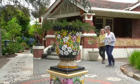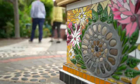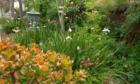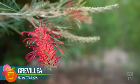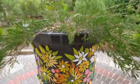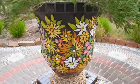Anne's creative home is 6 kilometres from the Adelaide CBD. The block is 1,560 square metres. This house, it's a big old grand bungalow and it had so much ugliness. Everything that was not nice had to get decorated. The native flora garden in the front is filled with grevilleas, flowering gums, lomandra and some large mosaic pots and bowls. So how did you get into mosaics?